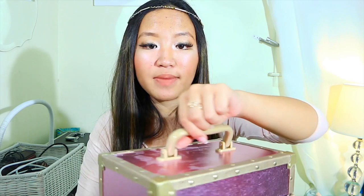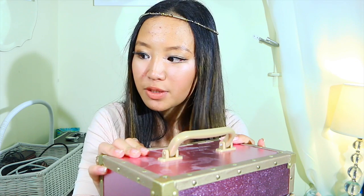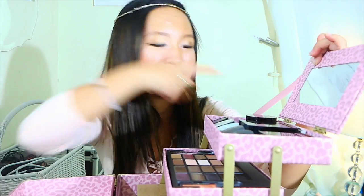Moving on to my second box. This box my dad actually got me the last time I got my eyebrows waxed, which I really need to do again. But the really cool thing about this is it actually came with a whole bunch of other eyeshadows and lipsticks and all these awesome brushes and stuff like that, but I ended up just filling it with a bunch of extra makeup that I couldn't fit into that box.